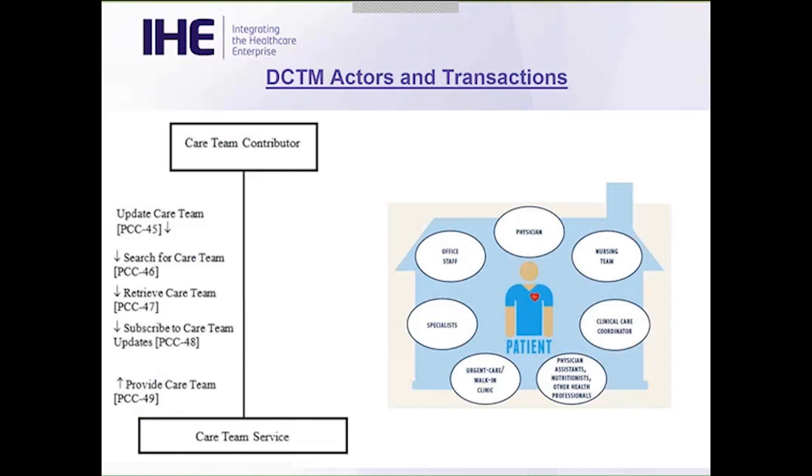DCTM has two actors. Here's a quick visual of all the different types of providers that could be part of the patient's care team on the right. On the left, you see the two actors and all the transactions that are part of the DCTM profile. The care team service is what hosts and manages the care team, and the care team contributor is the one that either can search for or retrieve a particular care team, get a list, or update a particular care team as necessary. And the care team service continues to manage that over time. That wraps up the DCTM profile.